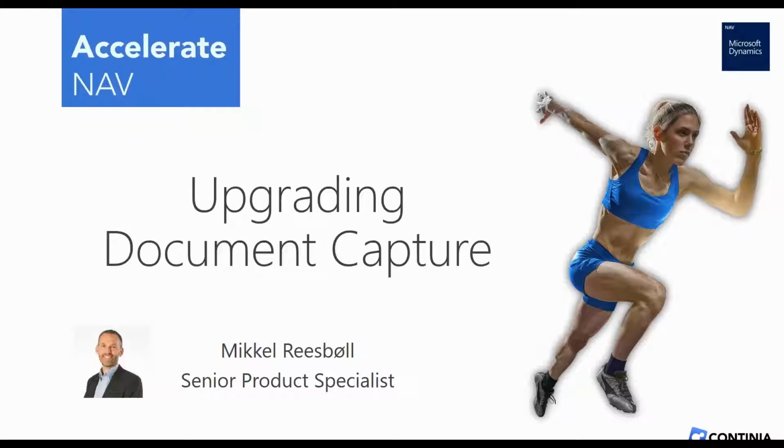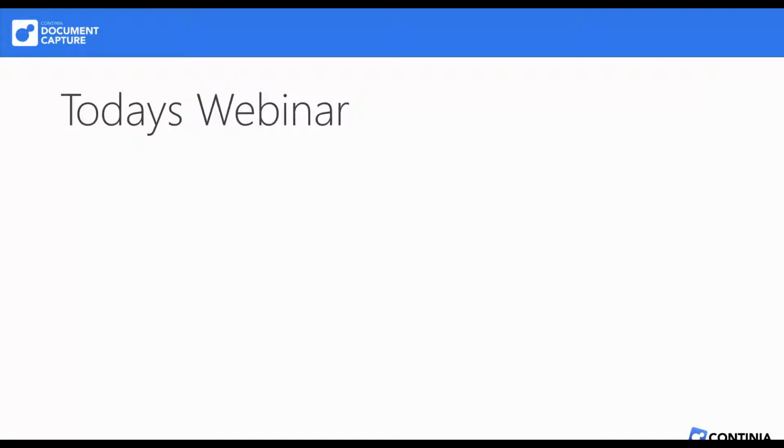Today we are going to experience how easy and quickly an upgrade of Document Capture is completed. In addition to the upgrade itself, we will also take a few minutes to look at the upgrade process in general. Before we get started, let's see what we have on today's menu.